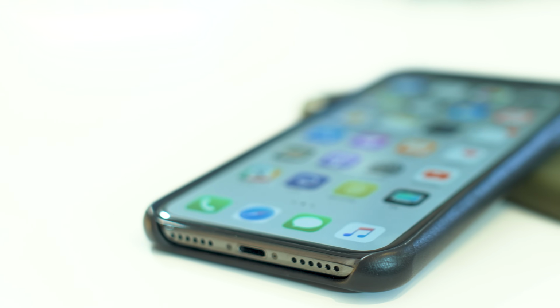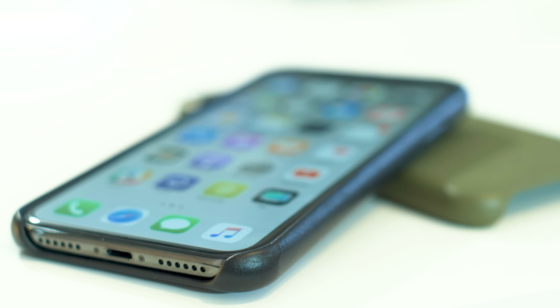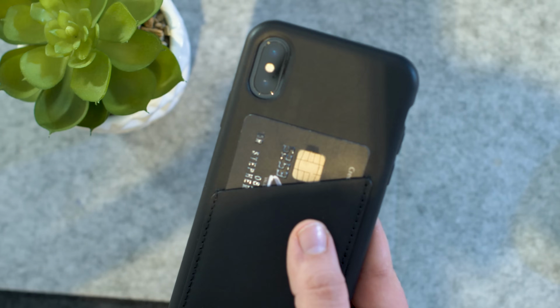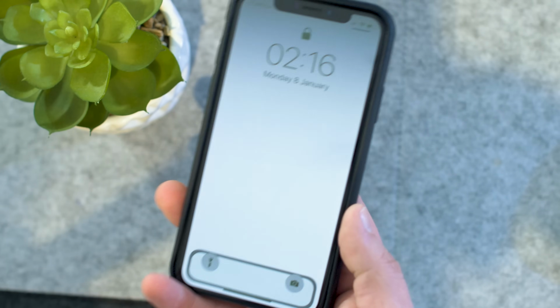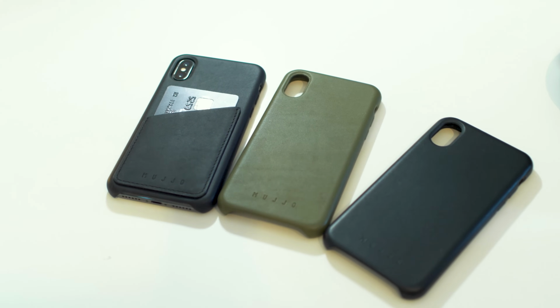The cases range from $52 to $58 depending on whether you go for the full cases like these, or the slightly more expensive yet more functional wallet cases. Compared to Apple's leather cases, I'd say Mujo's are actually an improvement, as they've lasted me longer in the past, and as I mentioned, they age like a nice pair of leather gloves.